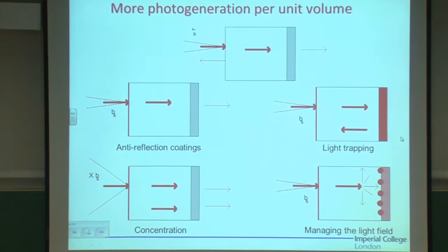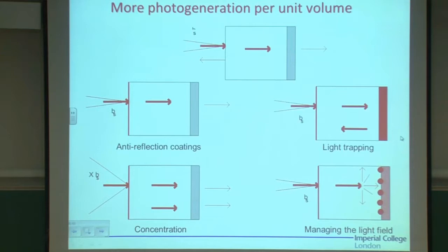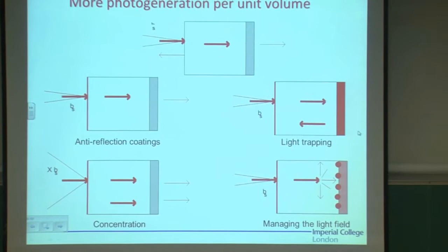You can couple more light in by using, as well as anti-reflection coatings, concentration, which increases the angular range of the sun. But then you can do things to the structure of the device which will help to reduce transmission by trapping light inside the cell, and in some cases by managing the light field so that you enhance the probability of absorption.